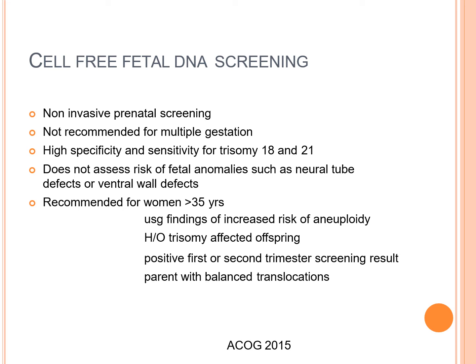It's recommended for a woman after 35 years, if we have ultrasound findings suggestive of aneuploidy, if we have a history of trisomy, if we have a positive first or second trimester screening result, and it is used for the parents with balanced chromosomal translocations, Robertsonian translocations.